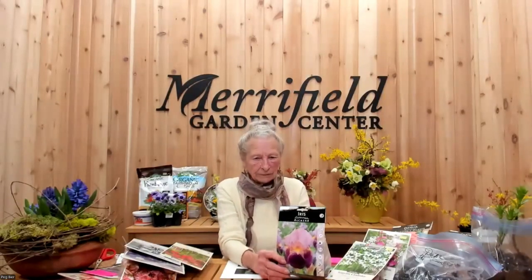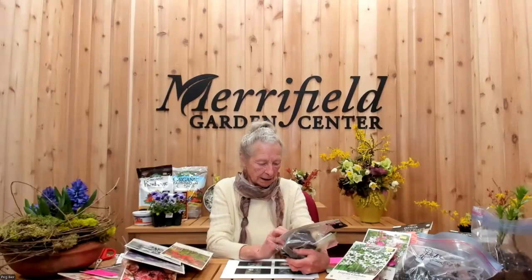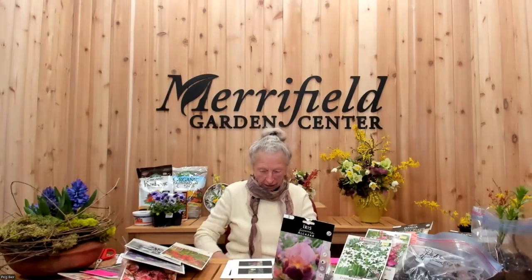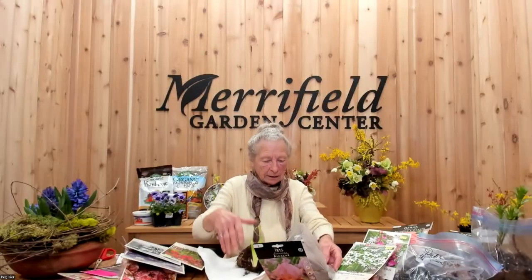We have lovely bulbs right now that are reasonably priced if you want to invest in some of these. And this iris, and let's see how many is in here. Three. There's three iris in here. I don't want to make too big a mess, but I do want to take this out and separate it out a little bit.